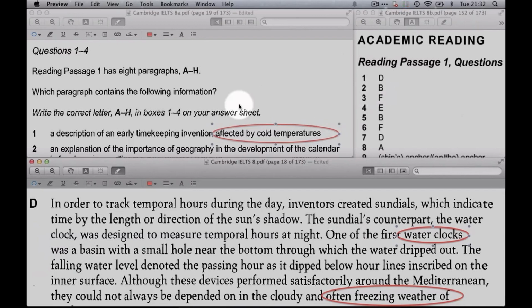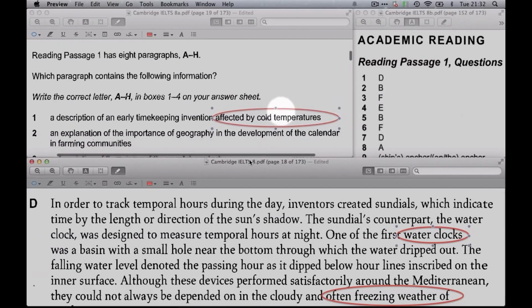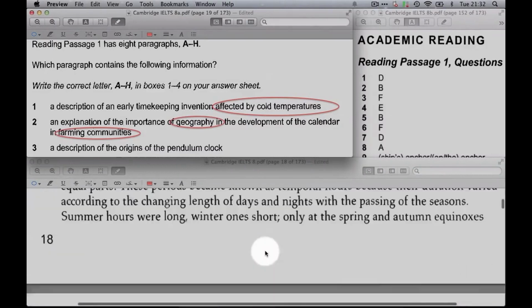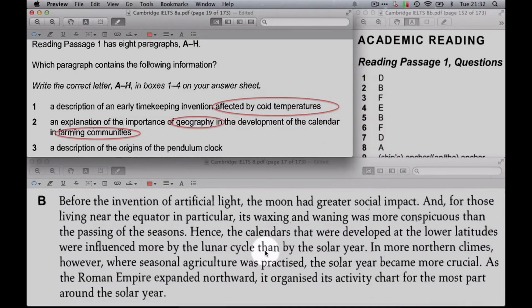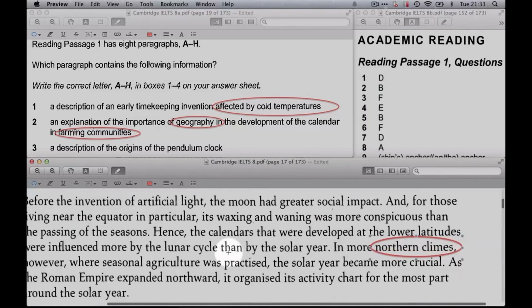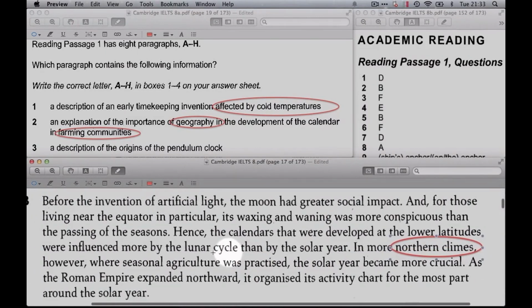Okay, look at number 2. That's B: explanation for the importance of geography and development of the calendar in farming communities. So farming communities and geography are the two important things here. Okay, and that's B, so let's look at B. Geography, something about northern climates or northern areas. And farming communities, there we've got it: seasonal agriculture, so agriculture related to farming.